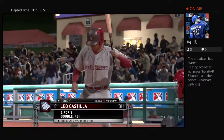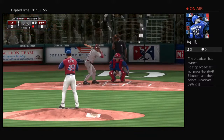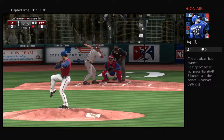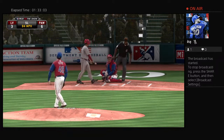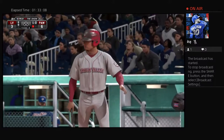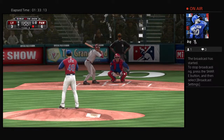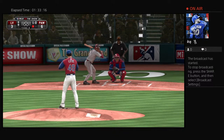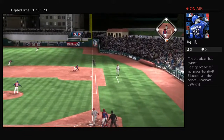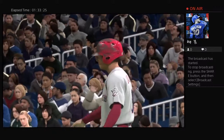Leo Castilla will dig in. He doubled home a run last time around. Lefty versus lefty, and the first pitch misses for ball 1. And time's getting short here. You don't want to have to face that closer in the 9th inning needing 3 runs. They need to cut that gap down somehow. Out in front as he pulls this one down the line at first. But a foul ball, 1-1.